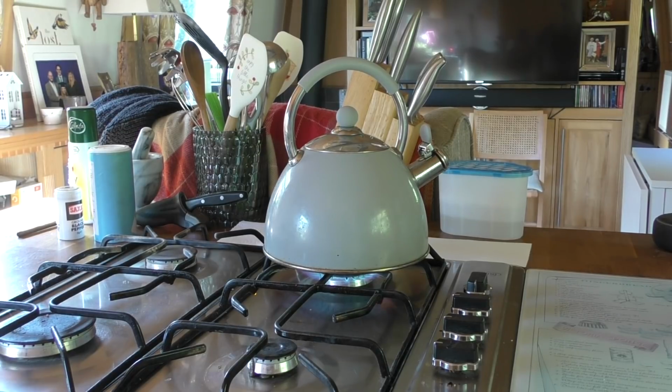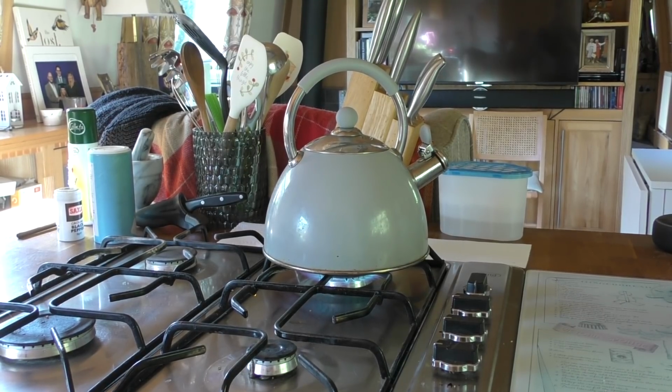So the kettle is on, ready for the start of our cruise. We're just waiting for Mark to get out of bed.